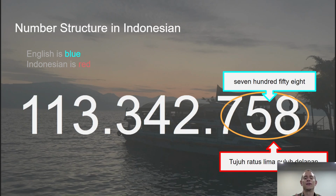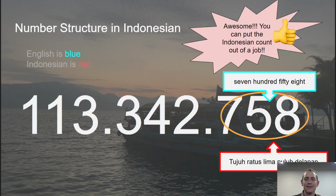Well done, well done, well done. You can read all of this together, or you can read this number and this number and this number. You're making a great, great start to learning numbers in Bahasa Indonesia. Just practice, remember juta and ribu, and you're totally set. Nobody will rip you off. You will be the king of the pasar. Yay! And you can put the Indonesian count out of a job. So put that on your, well, don't put that on your visa application because they might reject it. I don't know if he has a job. But hopefully he does. Because if he doesn't, you do.